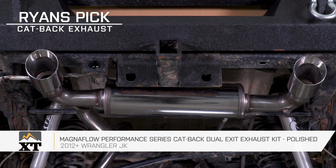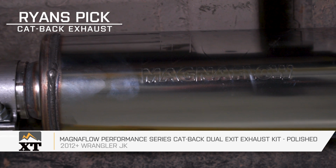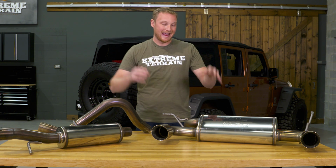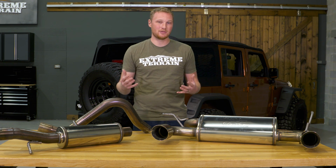The first system I want to talk about is this Magnaflow Performance Series dual exit catback exhaust system. This is going to be the most expensive system that we're going to talk about today, and the reason for that is, one, it's high quality material, two, it's a high build quality, but three, this is the system that is most similar to a factory system, at least on a 2012 and up JK, in the fact that it has both a resonator and a muffler in the factory location. So when you add all of those things together, this is going to be a pricier system than the other ones that we're going to talk about. Those are going to be a little more stripped down and a few less pieces included.